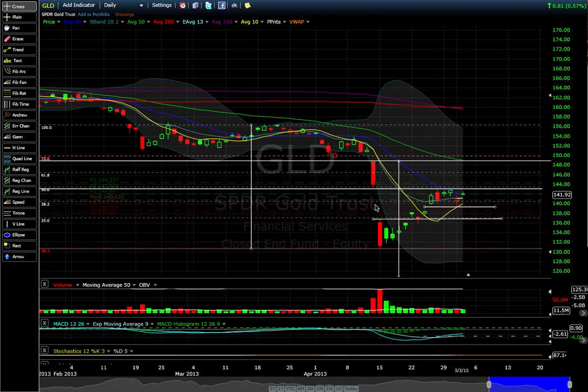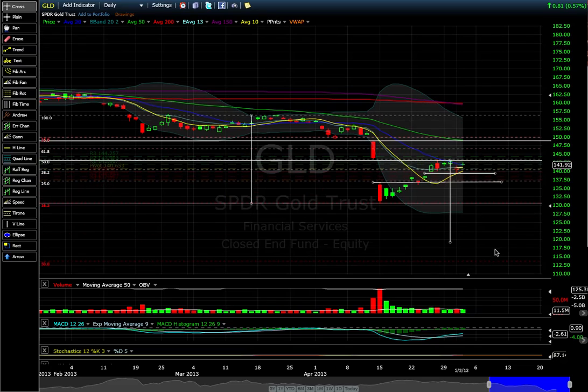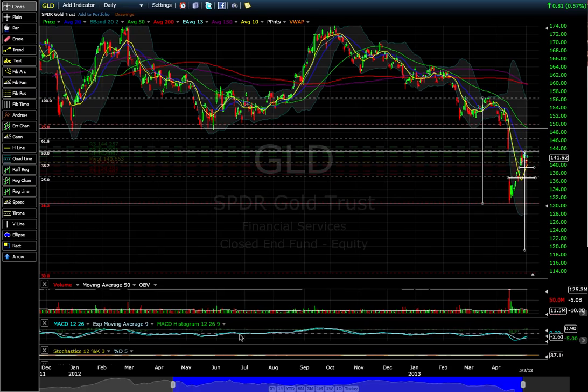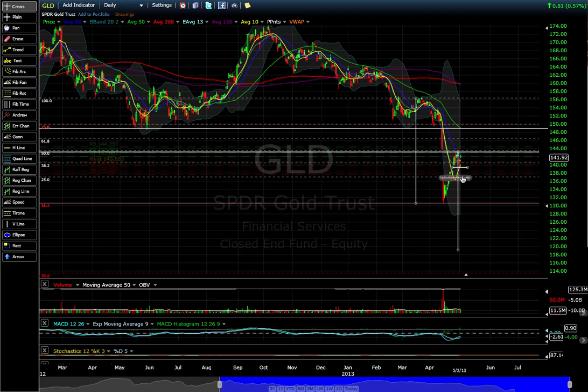The measured move does take you roughly, let's see if I measured it out already. I'm not sure. Just an estimation, about 120. And that does fulfill the target of the M top that we made on gold, pretty much right here, a huge M top. So the measured move comes out to roughly the 120-ish area, but I have to do more calculations to be more exact, but that's what I'm getting. Let's see if this even plays out. But the bigger pattern does say there's lower prices, so let's see if that plays out.